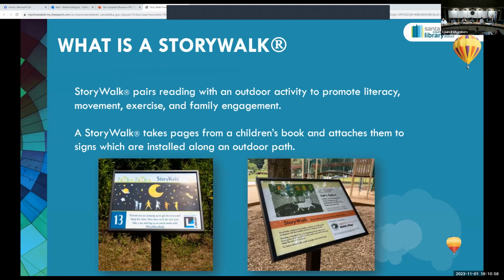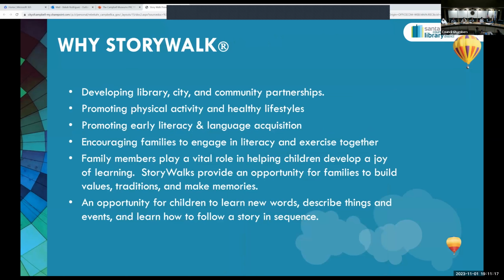So what is a story walk? A story walk pairs reading with an outdoor activity to promote literacy, movement, exercise, and family engagement. It takes pages from a children's book and attaches them to signs which are installed along an outdoor path, with the idea that you could walk the path and read the story as you're walking.